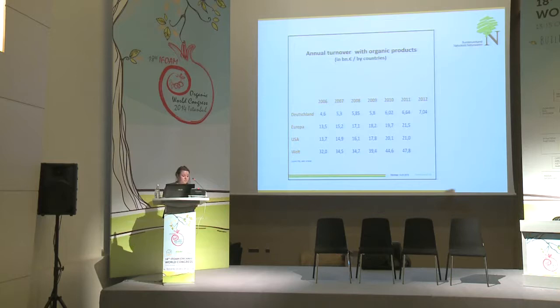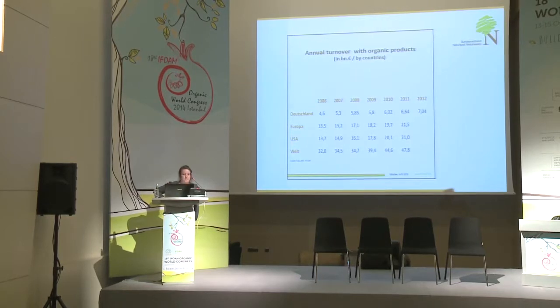But first, the organic market in Germany. These are numbers from 2012 or earlier. You see that Germany is the biggest market in the EU, and that the EU organic market is almost as big as, or a little bit bigger than, the US market. Europe and the US together account for almost 80% of the world market.